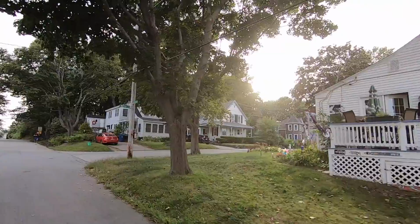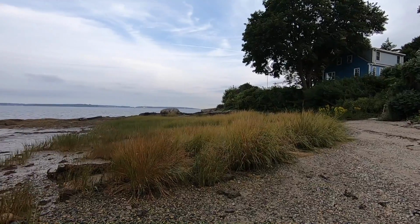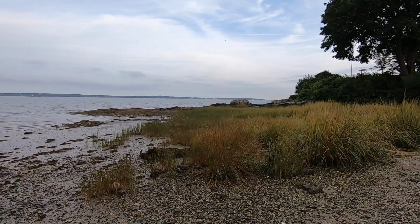So if you like this neighborhood but you can't afford the water, that's one way to look at it. Right, because we were just looking at some of the recent solds here, and right on the water they're pushing $800,000 if you want to be right up against the beach. So not everyone's at that price point. That's okay. It's still a great place, and it's a great off-peninsula neighborhood in Portland.